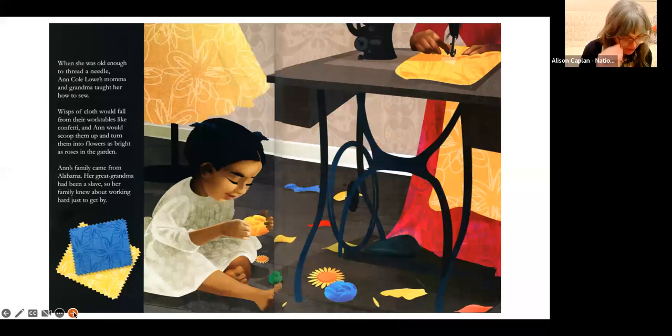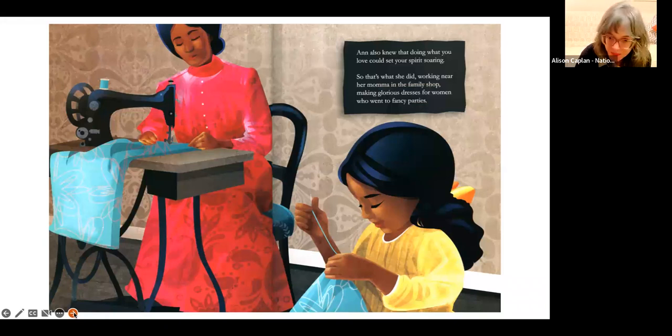So here we go. When she was old enough to thread a needle, Anne Cole Lowe's mama and grandma taught her how to sew. Wisps of cloth would fall from their work tables like confetti, and Anne would scoop them up and turn them into flowers as bright as roses in the garden. Anne's family came from Alabama. Her great-grandma had been a slave, so her family knew about working hard just to get by. Anne also knew that doing what you love could set your spirit soaring. So that's what she did, working near her mama in the family shop, making glorious dresses for women who went to fancy parties.